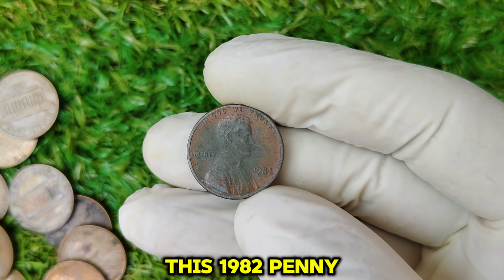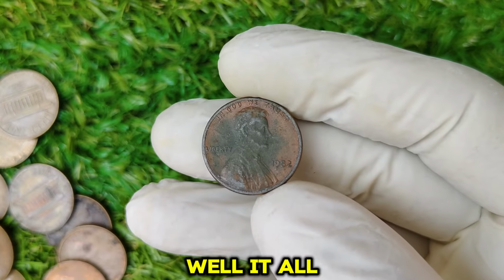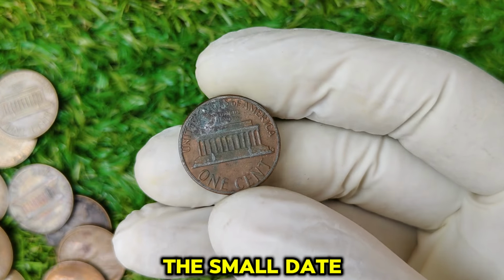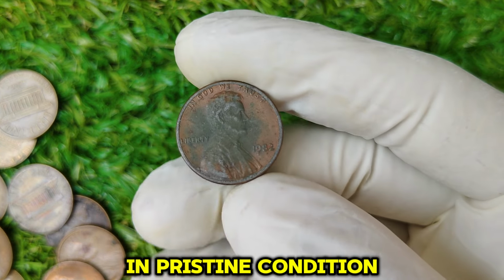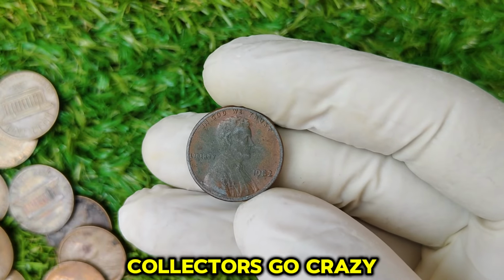So, why is this 1982 penny with no mint mark worth so much today? Well, it all comes down to scarcity and demand. Even though the U.S. Mint produced billions of pennies in 1982, the small date copper variety is extremely rare. There are only a handful of these pennies known to exist in pristine condition. When one of these coins pops up at auction, collectors go crazy for it.